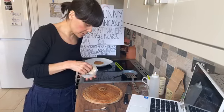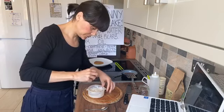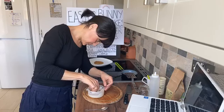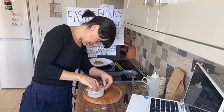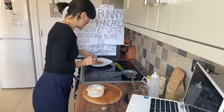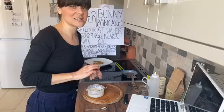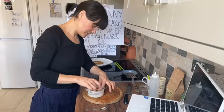And I'm just gonna go around the edges and just turn it, like a wheel, so that the edges are all covered. And pop that onto Dylan. Yes, I did just slip my fingers. I know, I'm not meant to. But you guys aren't going to tell anyone.